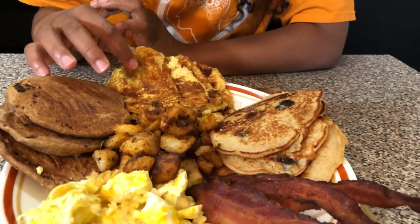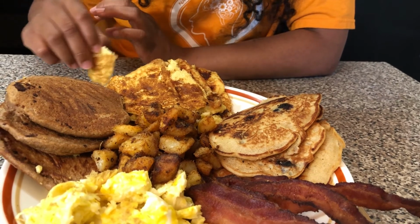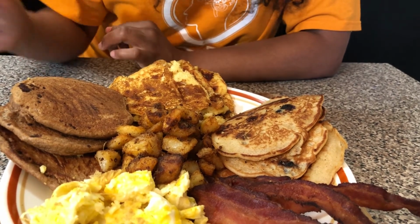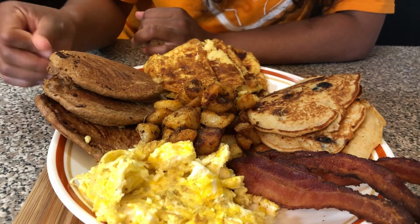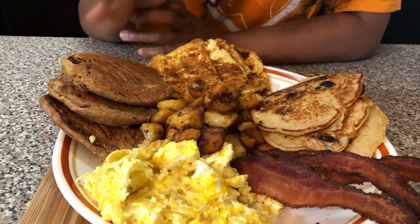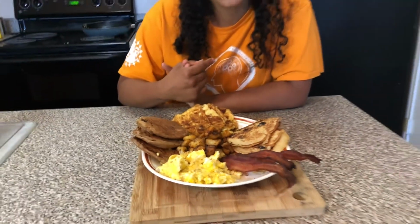Here's the coconut pancakes down here. They are very loose. You could just rip them apart. Very loose, but very, very good. They taste like cake, actually. And then here are the barley pancakes, and they are very firm, very durable. So yeah, I'm gonna try all of these. Tell me which one you guys liked the most.